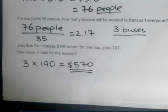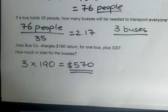Per bus it is going to be $190 return. How much is it? You need to go $190 times 3. That would get you $570. That's how much it is going to cost you to hire the buses.